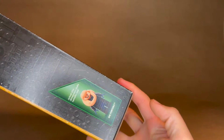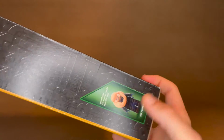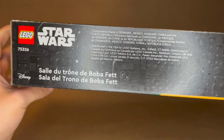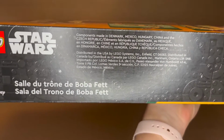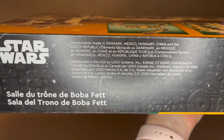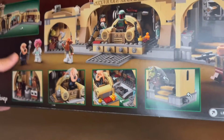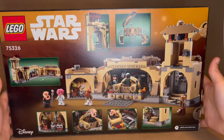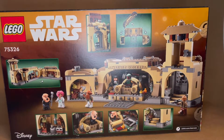Coming around the top, the actual size reference is Bib Fortuna in his larger, he let himself go, he was enjoying his meals type self. And then let me practice my languages. Salle du trône de Boba Fett, Sala del trono de Boba Fett. This side, the cooler side. And coming around to the back, we can see a slightly turned in view of the palace, as well as the play features.